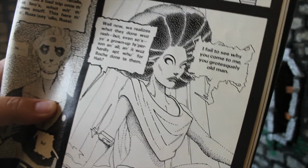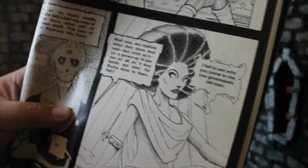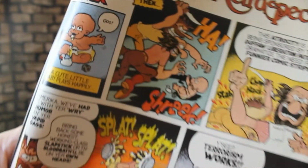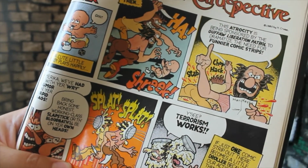It was interesting enough, but kind of just goes all over the place, and I'm not really sure what was happening there. Maybe I missed something. Maybe it's just me. Moving right along, towards the end of this issue they get 3 of these comics where they're supposed to be funny, and it always begins with a cute little baby who plays happily, and then just random terrible things happen. Not the biggest fan of this, but those are in there.